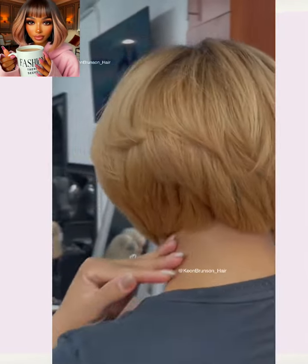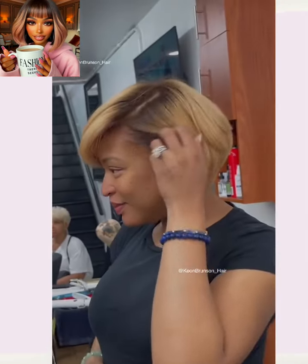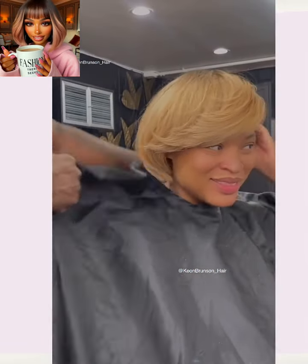Oh, this is so gorgeous. This is actually more of like a longer pixie or a pixie bob variation. So she has a lot of hair to play around with when it comes to styling. The color is gorgeous as well.